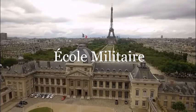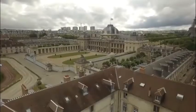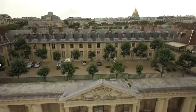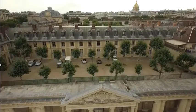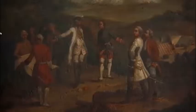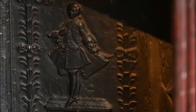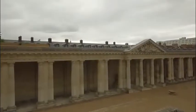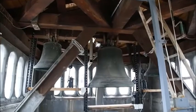Southeast of the Champ de Mars sits a vast complex of majestic buildings known as the École Militaire. This sizable institution was conceived around the middle of the 18th century after the end of the War of Austrian Succession, when King Louis XV received a proposal from Marshal Maurice de Saxe to create a school to train young cadets of the Royal Army.